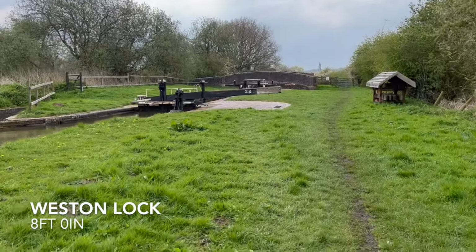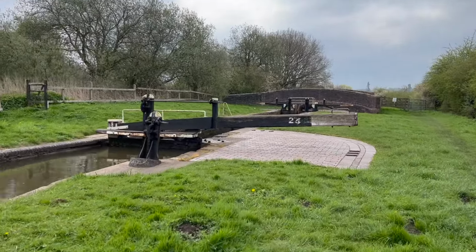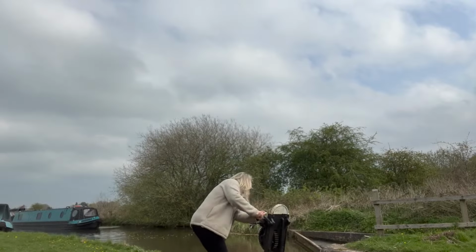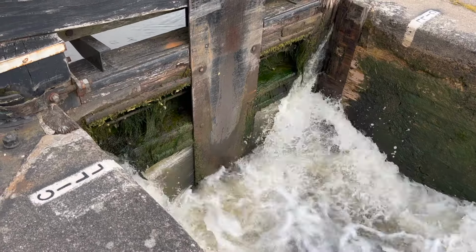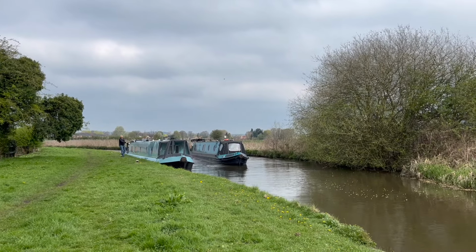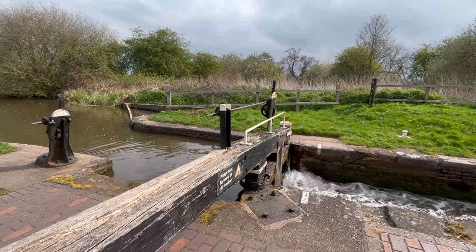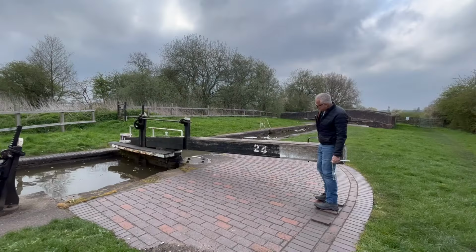I'm going to open the lock and let Paul go straight through and then set it again for Pete. With a windlass to help out. That is wobbly, isn't it?